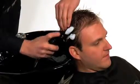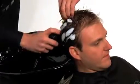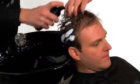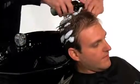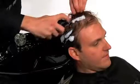To energize the scalp and promote hair density, apply Intra Scalp Treatment. Spray directly on clean, towel-dried scalp and massage to stimulate microcirculation. Do not rinse.